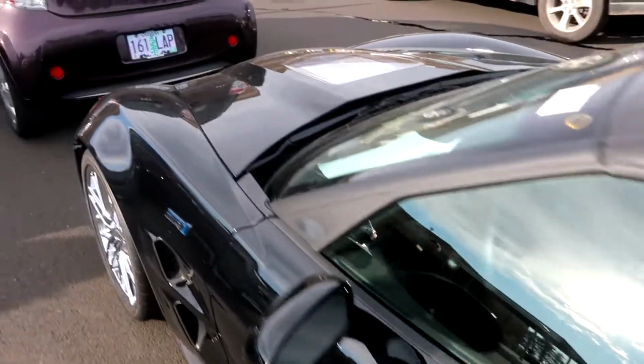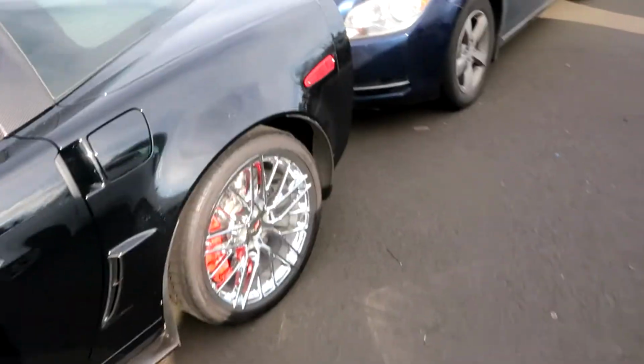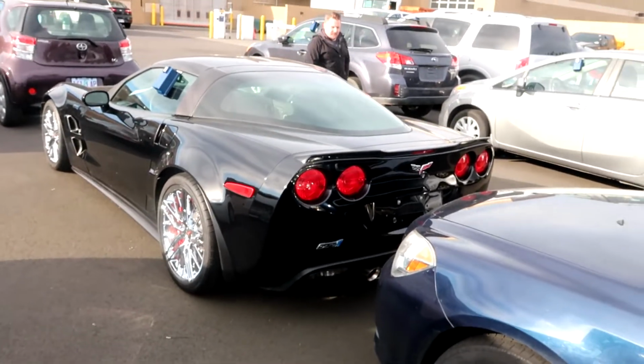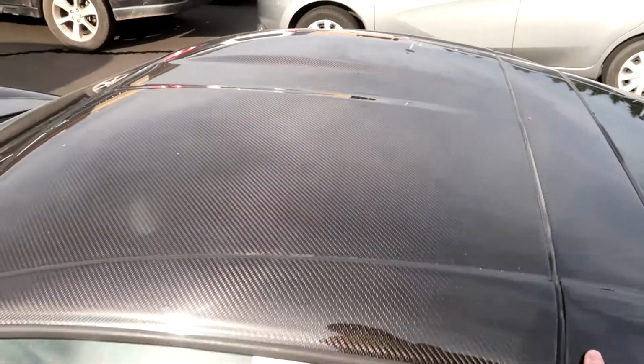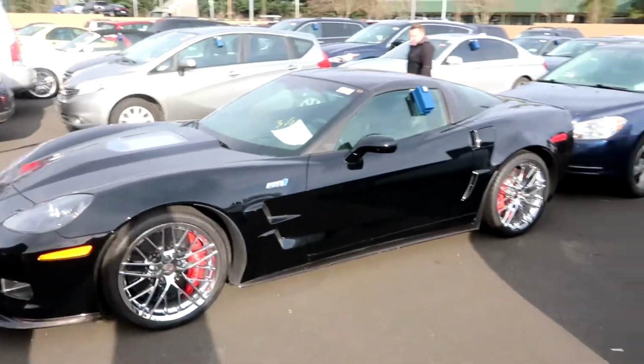Yeah, that's a beauty. ZR1. These don't come around often. That carbon fiber. Wow. If I were to get a Corvette, this would be the Corvette I'd get.